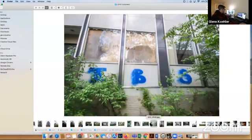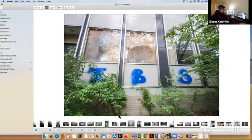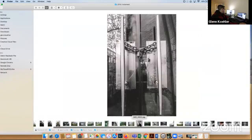This is as well. At that point in time, again, this is 6 years ago, the inside of the building was still very intact. But there's a couple pieces of graffiti and stuff around the outside, some broken windows. You can see all the doors were chained shut.